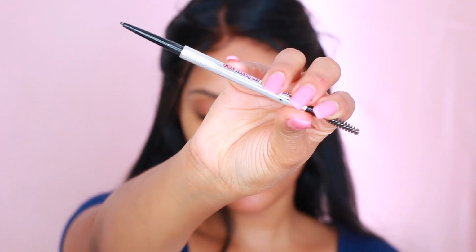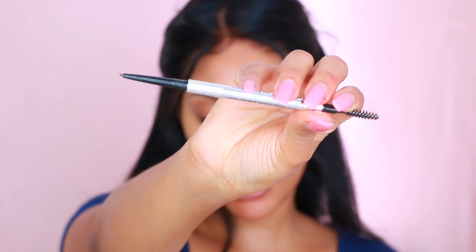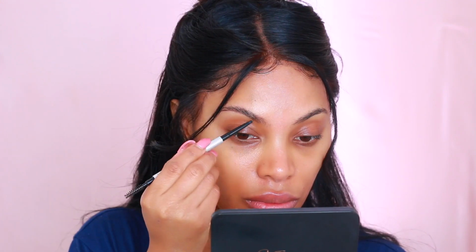Alright, so I'm just going to fill in my brows really quickly. I'm using Benefit's My Precisely Brow Pencil.